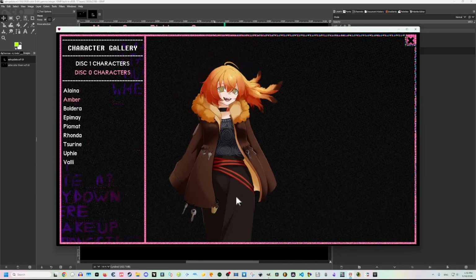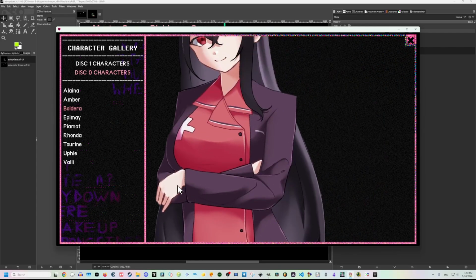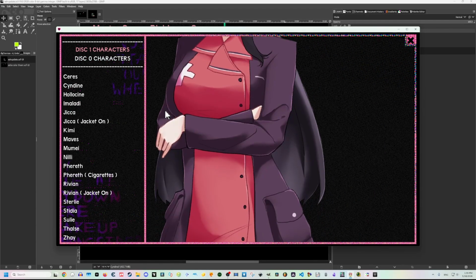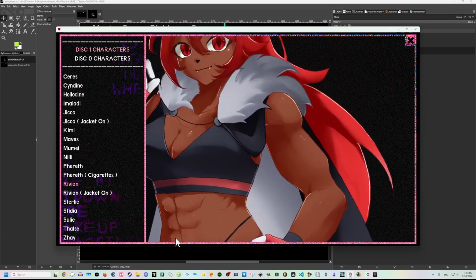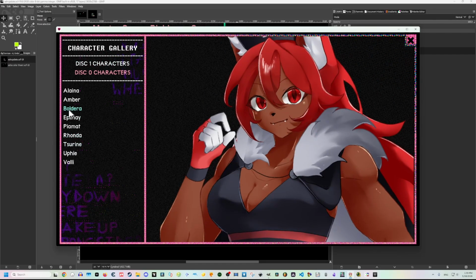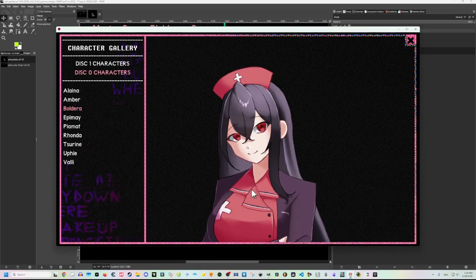Interesting. I'm willing to say that's a color I hadn't really thought of before. Probably matters. Boldera, very red. Let's compare this to the other reds. There are a lot of reds I'm noticing in this game. Red. Compare that to Ruby. Ruby is a deeper red. Yeah, this is lighter, pinker.